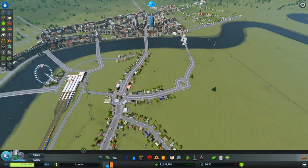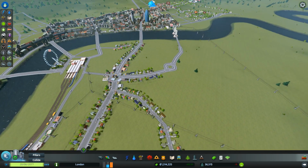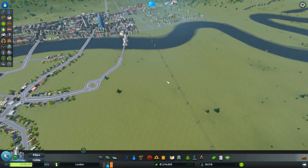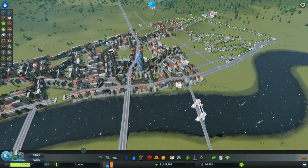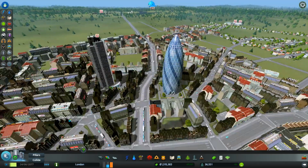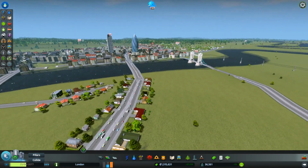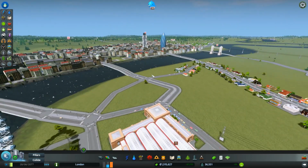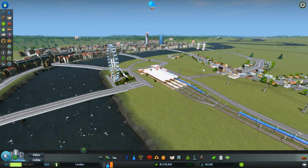As opposed to the shard. Now, the shard is over here somewhere, ish. I've got to look up exactly where it is. But I don't like the shard. I really do not like the shard. God knows how they ever got planning permission to build that monstrosity. I really don't like that building. But we're starting to get our skyline, the London skyline. We've got the shard. We've got this. Oh, that's the thing we're going to do next.